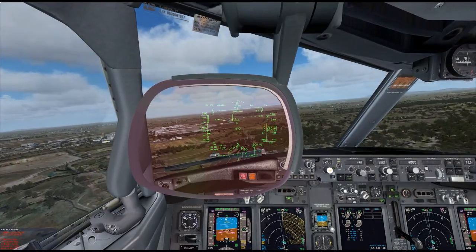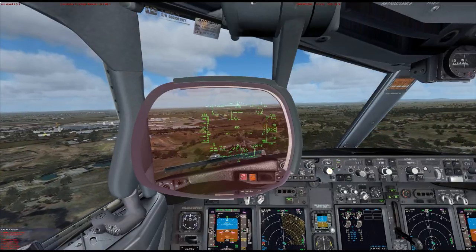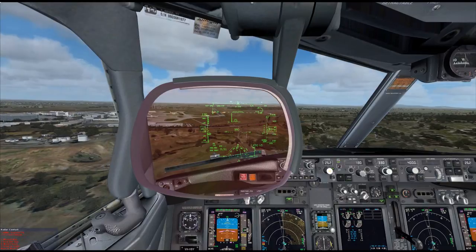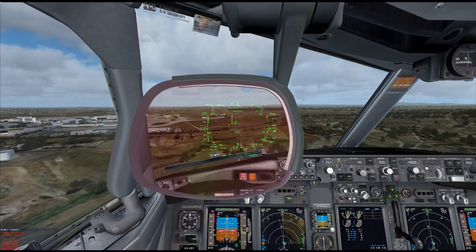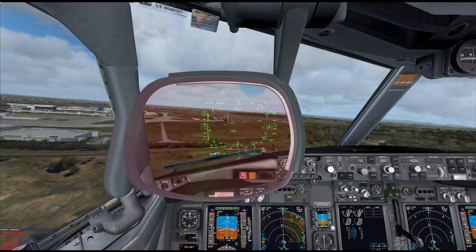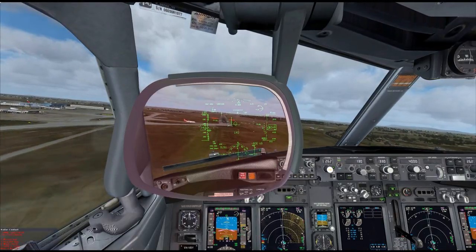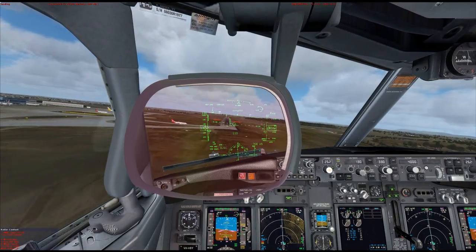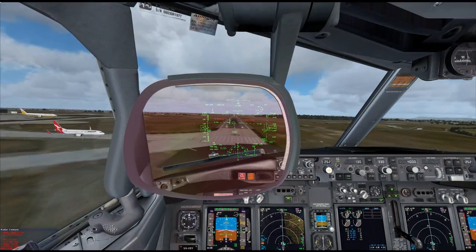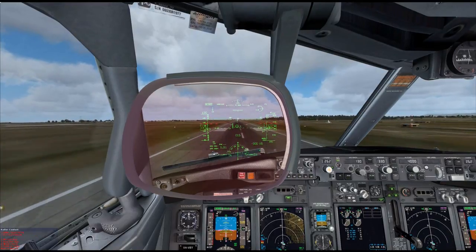Set speed 130. Okay, setting speed 130. 400. 300. 200. Landing minimums, landing confirmed. 100. Approaching minimums. 50, 40, 30, 20, 10.